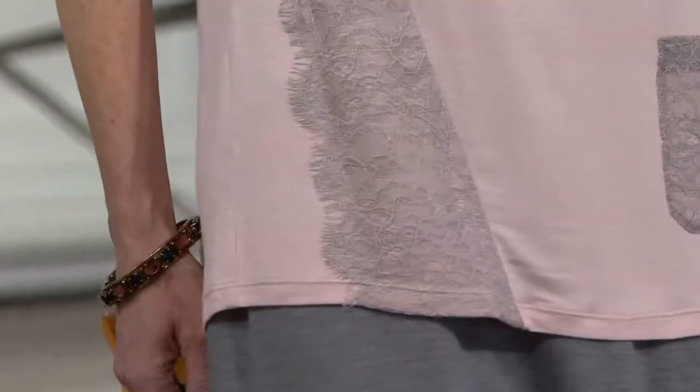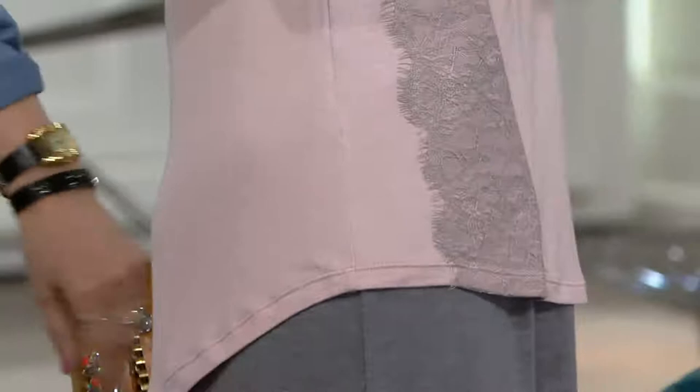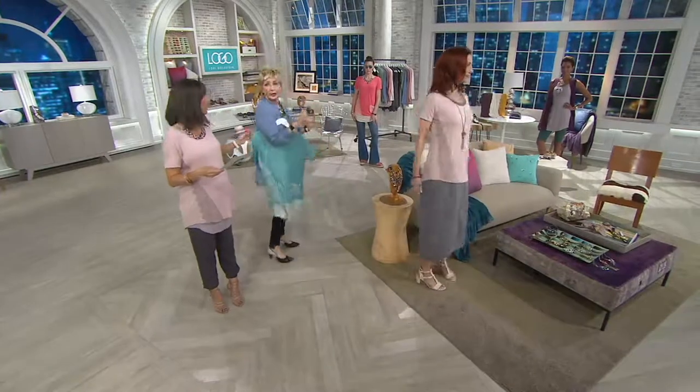It's an amazing top on its own, and you can really see that high-low if you go to the side, Kate. Look at that. So it just drops down gorgeous. It's so beautiful. That's such a beautiful hem. Stunning. And it also looks great, and it covers everything.